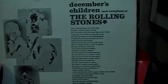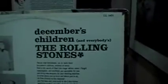But here's something you've never seen before, and maybe you won't ever see again. The very rare, ultra rare December's Children in mono, but this has the white background with black lettering. And these are the reverse images. So the Stones look like they're in different colors.